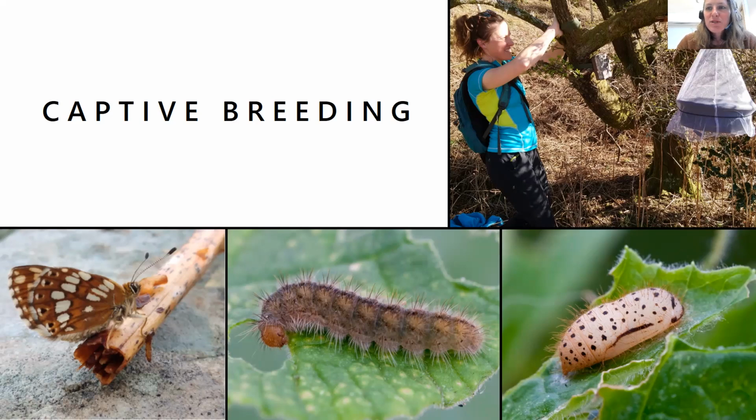After going full steam ahead with some adult Duke surveys and some larval food plant damage surveys, and even searching for actual caterpillars, we realized that the population sizes were down from last year, and it just wasn't sustainable enough for us to remove any caterpillars from these sites. It would have been irresponsible and ecologically unsound. So we were very disheartened by this, because we were ready to do a big scale reintroduction.